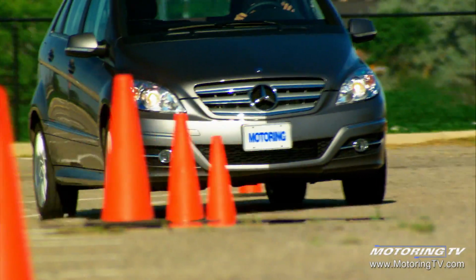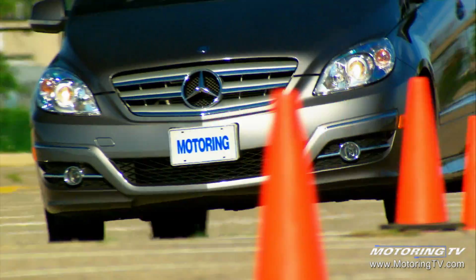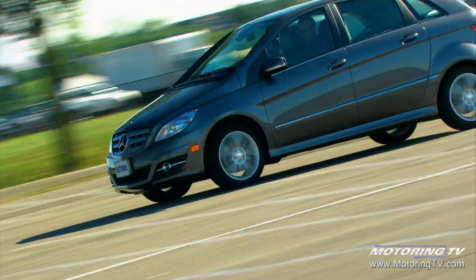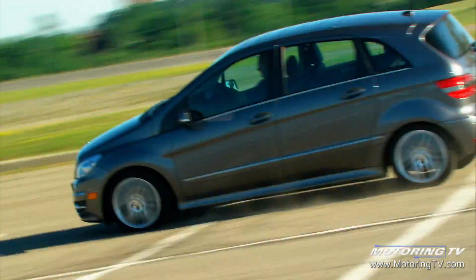Well, when it was originally launched, I think it was in 2005, my first question was, why? I never did get an answer, but maybe that will change as we check out the 2013 B250.